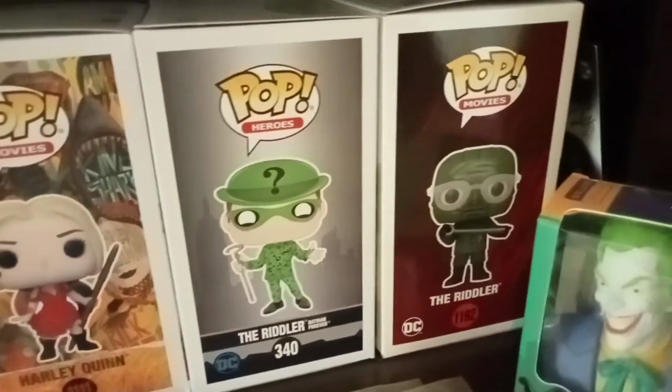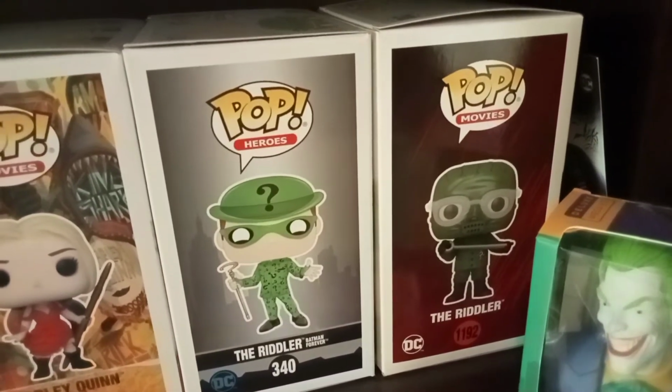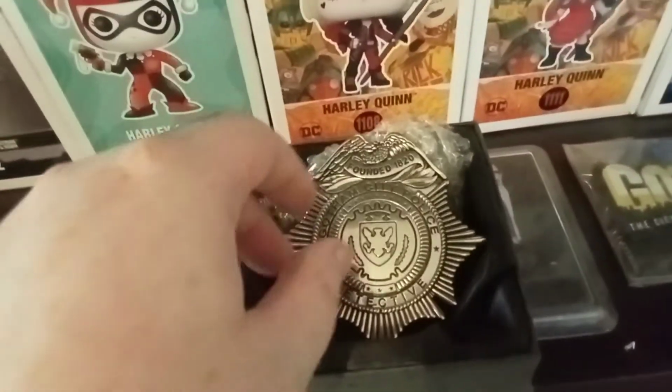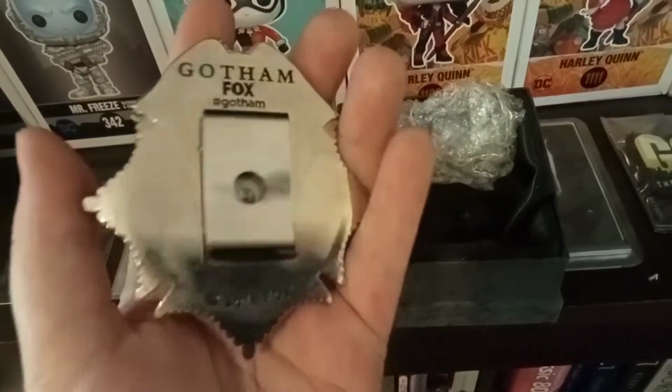It's so funny seeing these two together. I would love 2 statues of these two, just so somebody could put them together. It would look incredible. So this seems to be quite a rare piece in my collection. I think this was also only given out at Comic-Cons, but I'm not actually sure. It's a Gotham badge from 2014.